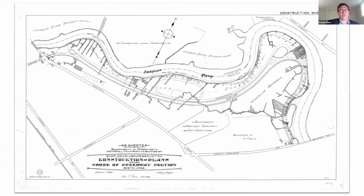The first slide here shows the Speedway. This is an 1897 plan. It was actually constructed in 1899, and the Speedway is one of the first recreational resources built by the new Metropolitan District Park Commission, which later became the Metropolitan District Commission, a predecessor agency of the Department of Conservation and Recreation, which has meant, among other things, the state park system, among many other things.